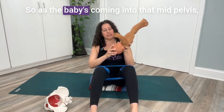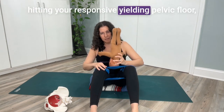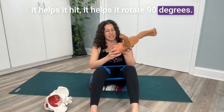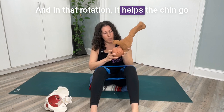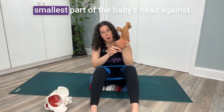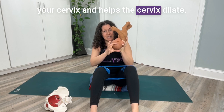So as the baby's coming into that mid-pelvis, hitting your responsive, yielding pelvic floor, it helps it rotate 90 degrees. And in that rotation, it helps the chin go into the chest. And that helps present the smallest part of the baby's head against your cervix and helps the cervix dilate.